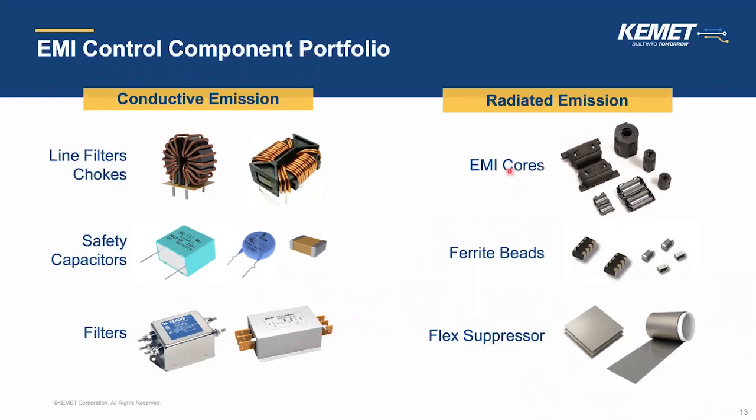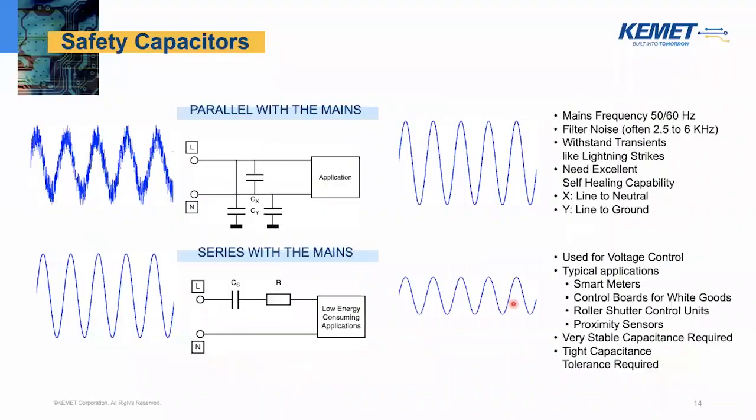And then for radiated emissions, we have EMI cores. So these are the type of beads or cores you'll see around power cords to prevent radiation from those power cords. We also make ferrite beads that can suppress radiated emissions on the circuit board. And then, as I said, we have this flex suppressor product, which I'll cover in more detail, which has a wide range of applications for suppressing radiated emissions.